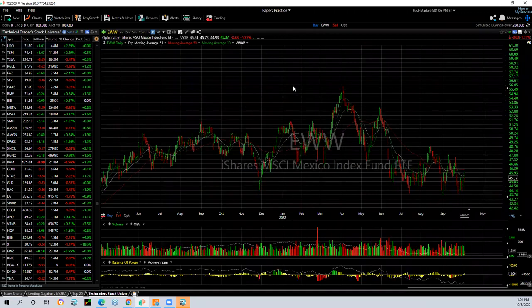EWW. Well, 1, 2, 3, 4, 5. This could be a base pattern. There's resistance at 48 3/4 and 47 3/4. This is important. That declining top line needs to be taken out first. So your target's 47 3/4, 48 3/4 for starters, but there's resistance right there at 46 for starters. That's why I don't like that.